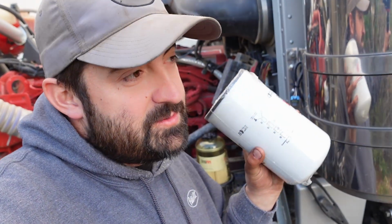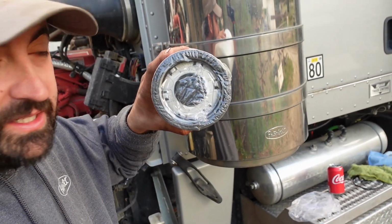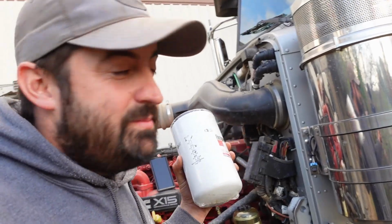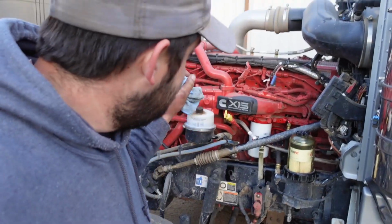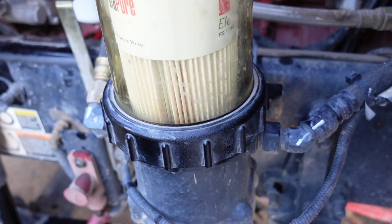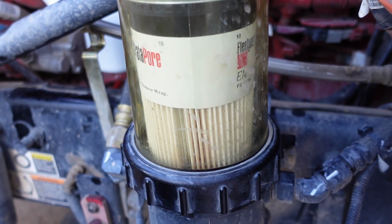All right, now with these, you're supposed to pre-fill them with this little cap in place. What that does is it allows the canister to fill up, because these are kind of self-priming, but if you can get them closer to being primed before you hook it up, it'll just go better. All right, so I got both new filters on. Then you just cycle the key and let it do its thing. Here it comes.